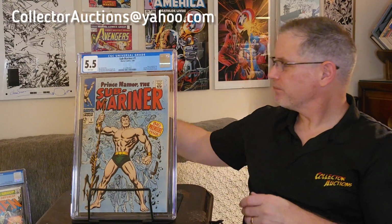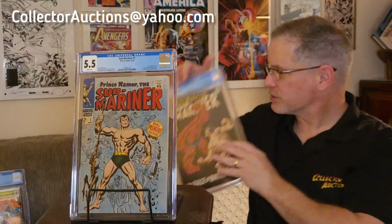Let's take a quick look. Wow. The Submariner here. White pages. White pages. 1968. The Submariner. 8.0 on the thing here. Now, the X-Men, even though it's a 9.8, it does have off-white to white pages. So it is not necessarily perfect.